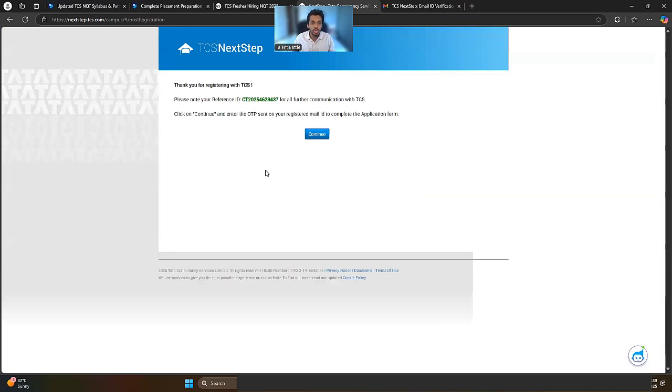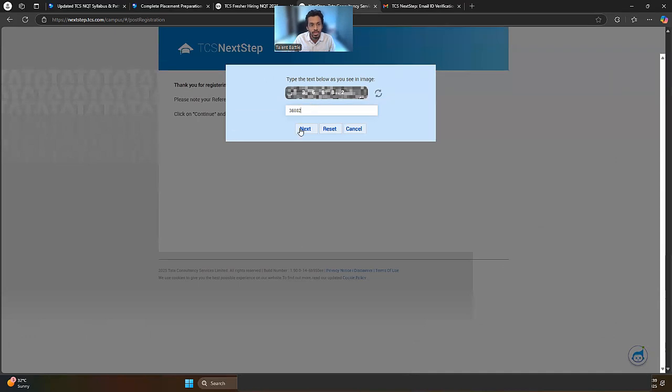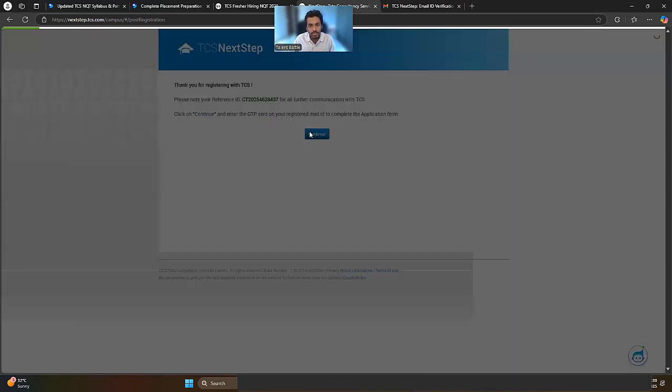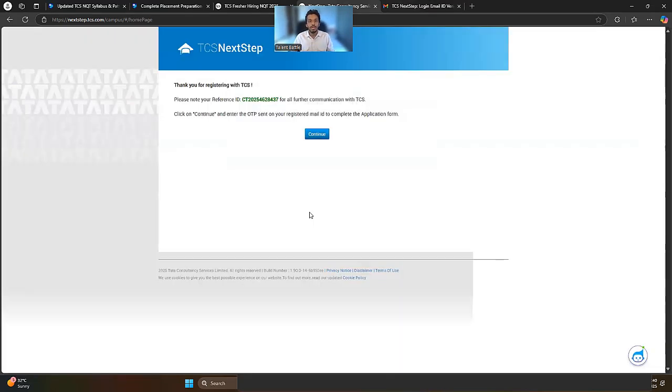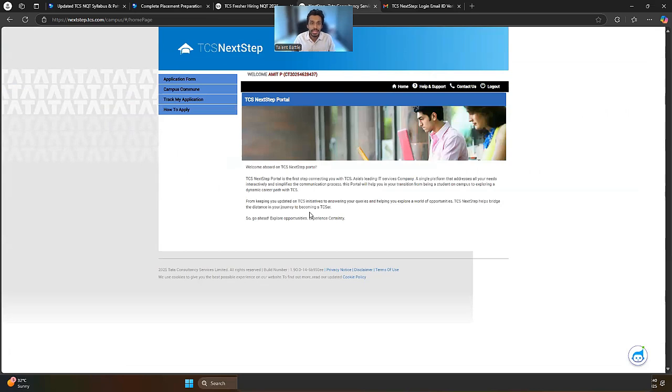Now, very important: once you submit, you get this particular CT reference ID, or sometimes DT reference ID. There is no difference, so don't worry about it. You have to note this reference ID for all further communications with TCS regarding your hiring or any other details. Then you can click on continue, enter this captcha and continue. Now you are going to get another OTP. The copy paste feature is disabled by them, so you have to type the OTP. Now you will land up on your TCS Next Step portal.